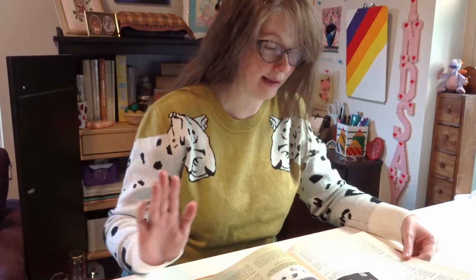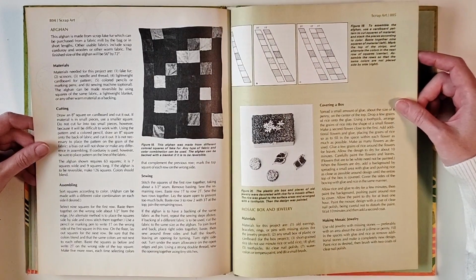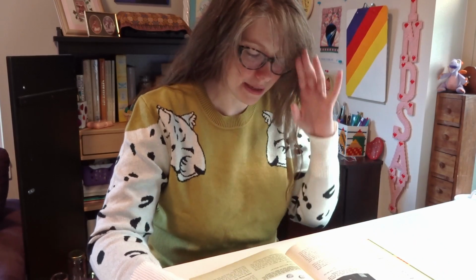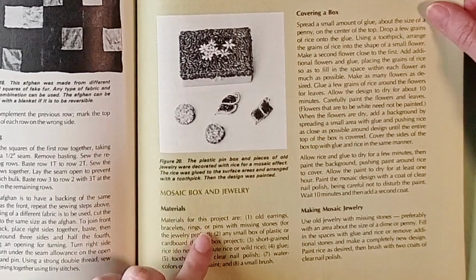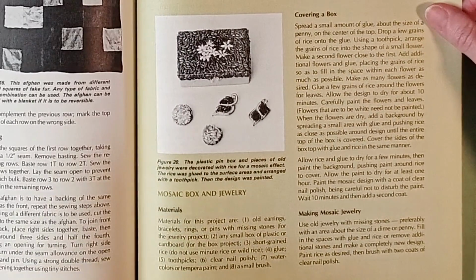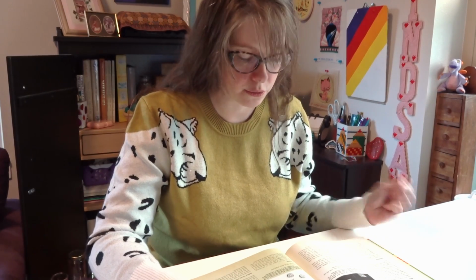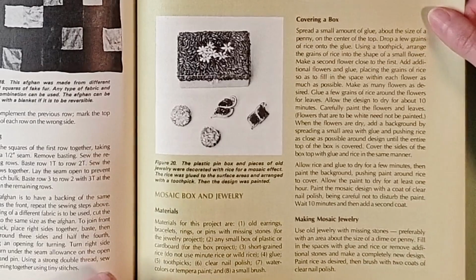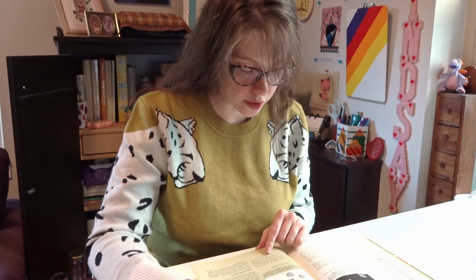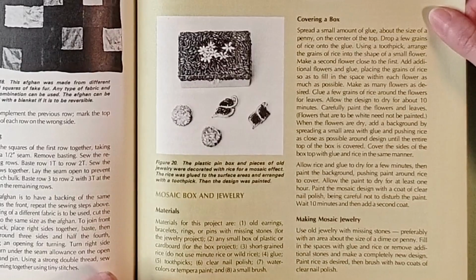An Afghan. Okay, here we go. Afghan is made from scrap fake fur. Okay, what about a mosaic box and jewelry? Materials for this project are old earrings, bracelets, rings. So you're making jewelry out of jewelry? Oh, with missing stones. Okay. Any small box of plastic or cardboard for the box project. Short grained rice. Do not use minute rice or wild rice.